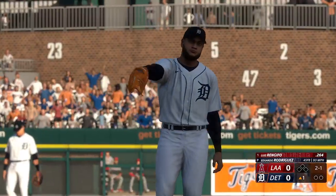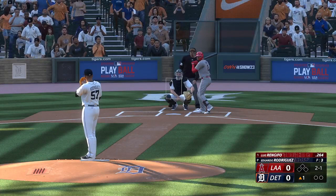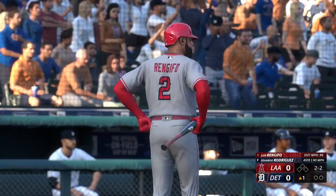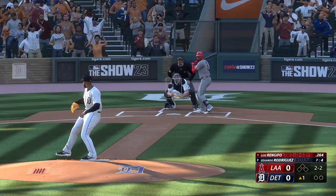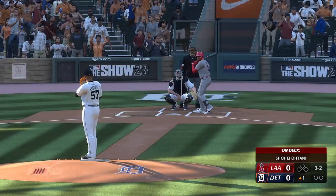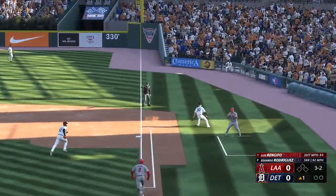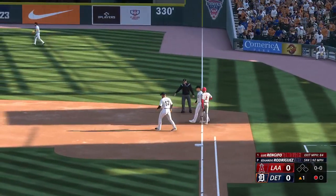Luis Rengifo gets a chance to hit here. Two and one now. Foul ball. Next pitch is outside. Really good take, especially with two strikes. On the ground to first. Can't glove it cleanly. But the throw to first gets him easily. And that's the first out.